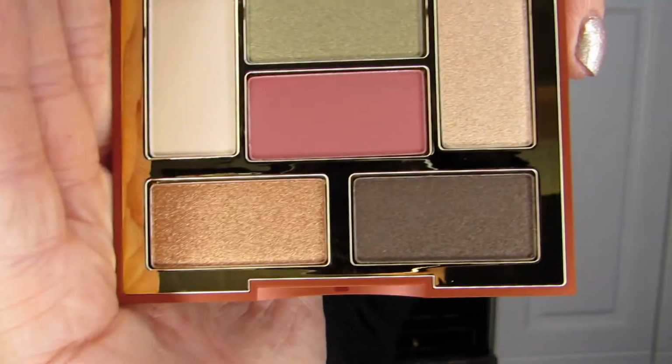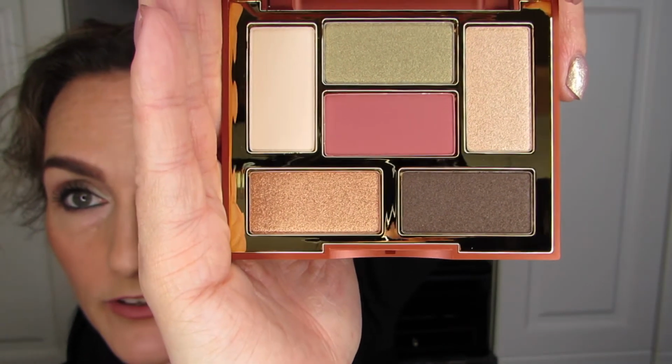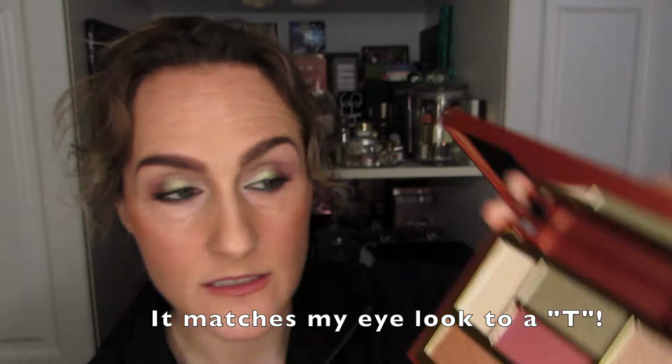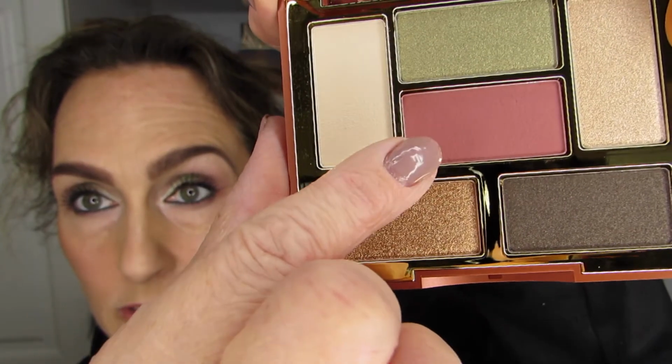Look at that. Isn't that a pretty color story? I mean, it's a very safe color story, but definitely pretty nonetheless. So a total of 6 eyeshadows, and I think it looks really nice. I'm big on the khaki, and I really do like that pink matte, pinky mauve, well, I'm going to say mauvey pink.